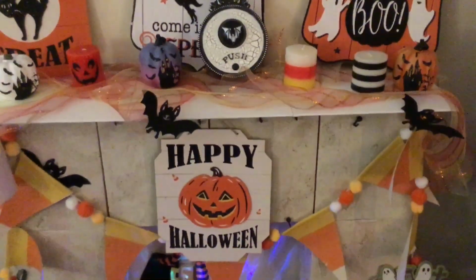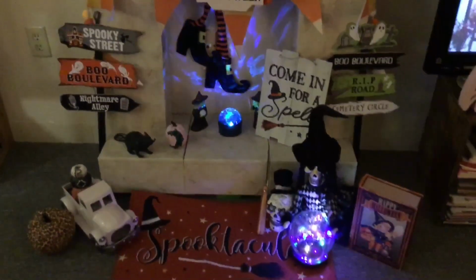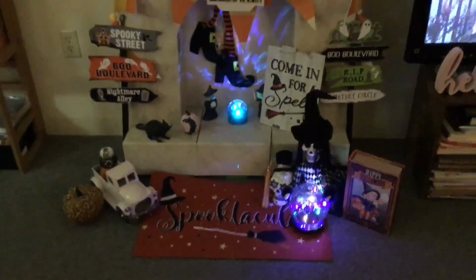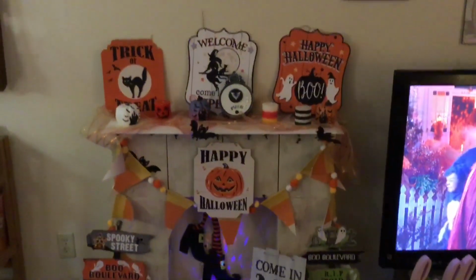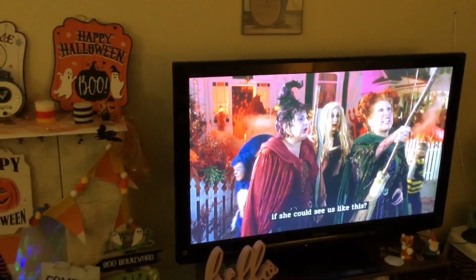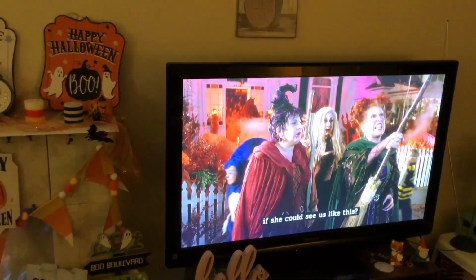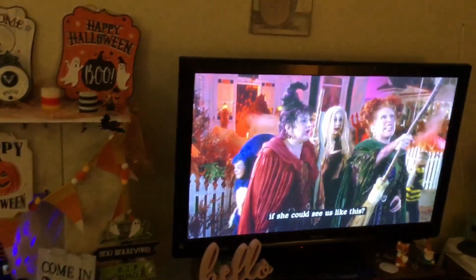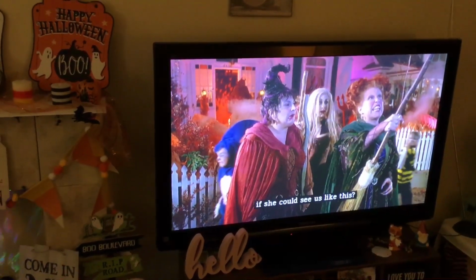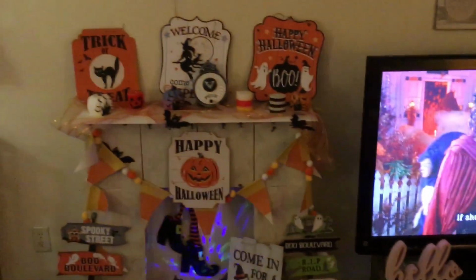So, let me go ahead, back up a little bit more without knocking anything over, like falling backwards on the chair or something. And one more look and see my Sanderson sisters right there, right? It's getting good. They just got off the bus. If you guys are fans of that movie, that bus scene was so funny, okay? That whole movie is insane.